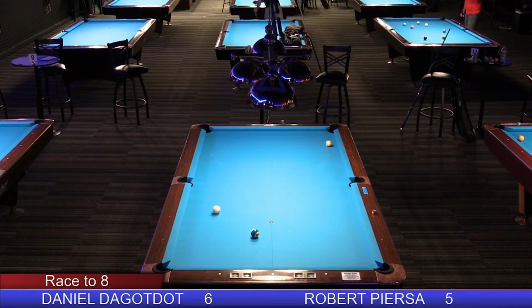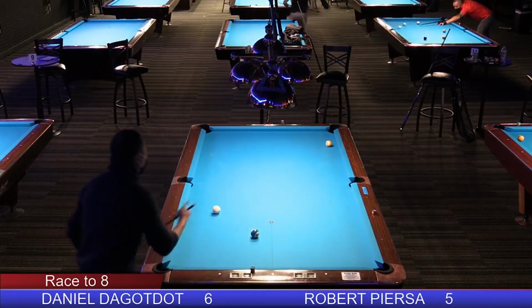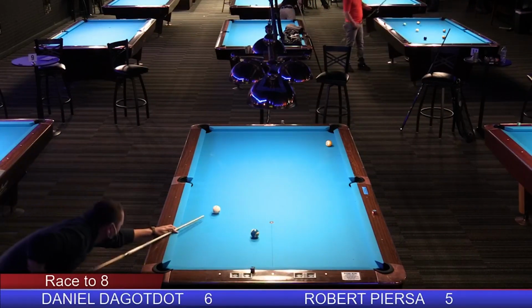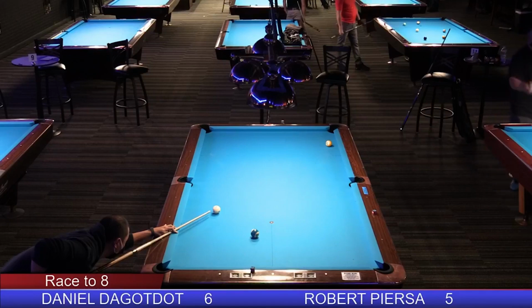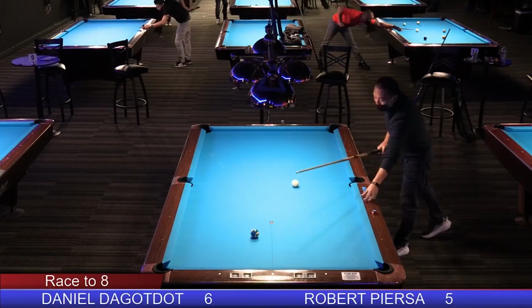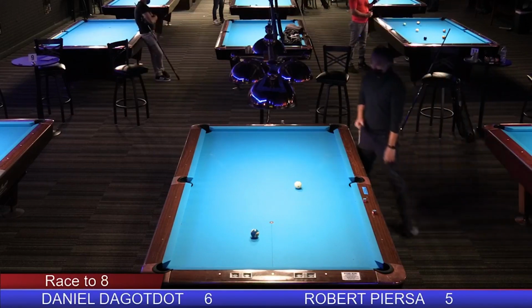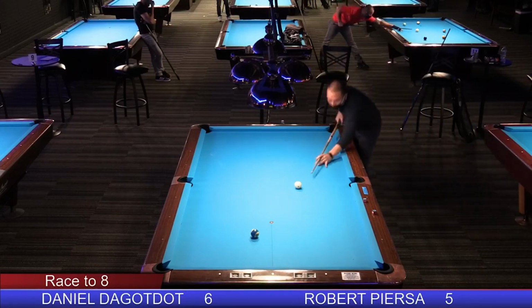I think he should just cinch this ball, maybe. Who knows? Come back by the side. It's too late, man, my brain isn't firing properly. He's going to go 3 rails. Is he? I think he has to. He is. He's following it. He's trying to get by the chalk there, folks, on the right long rail. Oh, he hit it good. Boy, Rob's going to be upset after missing that ball in the last rack. This will put Daniel Dagotdot on the hill. It was a big ball.